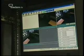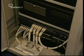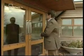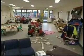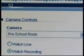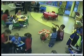The system automatically deletes footage after 2 days, unless it needs to be archived for evidence. There's also no facility to network the data and view material remotely. A 2007 DirectGov survey found that 1 in 4 parents wanted an online link to their children during the school day. And while this is not a practice widespread in schools, it is prevalent in many preschool nurseries. Using a secure password, parents can log in and view their children from home or work via the internet.